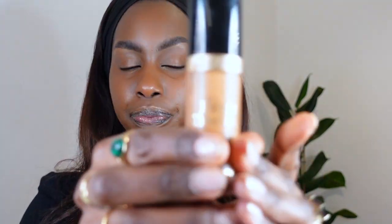Okay guys, so I'm gonna move on to concealer. I use 2 concealers. I use one that's sort of like the shade you should use, and then I go in a little brighter just to really highlight my under eye. So the first concealer I'm gonna use is the Too Faced Born This Way concealer. It is the shade Chai.